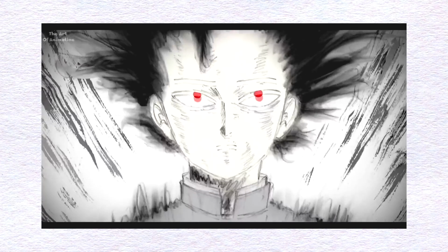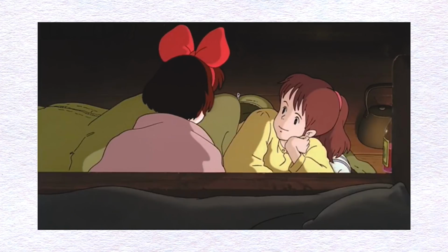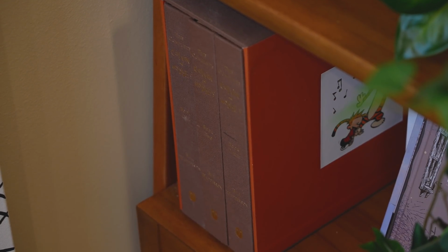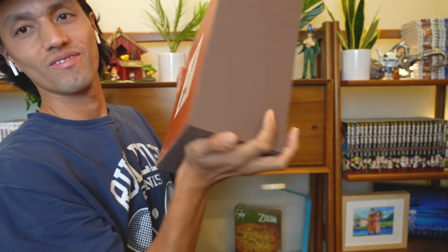Mob is one of my favorite anime of today. Kiki's Delivery Service was monumental as an inspiration as a kid. Discovering Hayao Miyazaki at a young age is, I think, pretty staple for a lot of Americans. And it was great. Right under that is the Calvin and Hobbes issues, all of them. I mean, if you can write a story like Calvin and Hobbes, you're set.